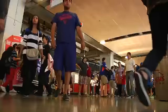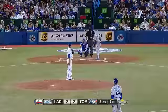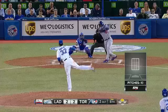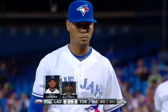Dodgers will leave after this ball game, go back home after a six-game road trip, and it has been a terrific road trip. Dodgers trying to win their 10th straight road game. Puig goes after the first pitch. Reyes near second, throws him out, and again the Dodgers strand another base runner. They have left nine on so far, and it's a 2-2 game.